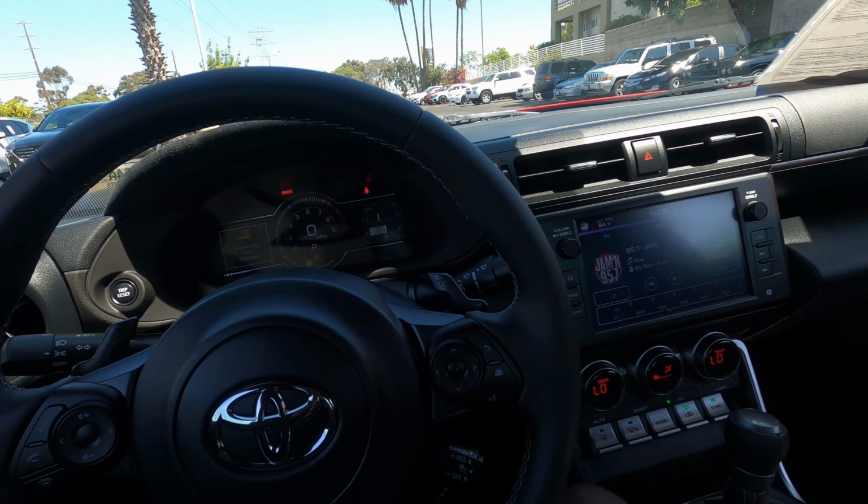And that's a solid number, because the previous one didn't really have much less. I believe it had around 200 horsepower in the previous one, so this one's just a little bit of an upgrade with, I believe, almost 30 more horsepower. So it's a slight difference in the power on this car.